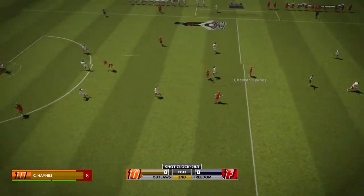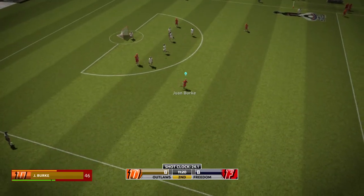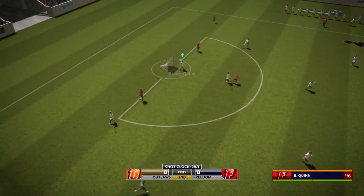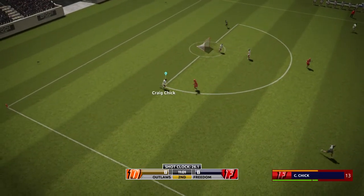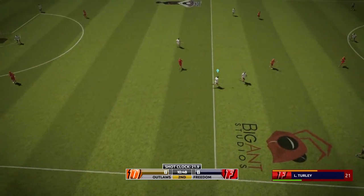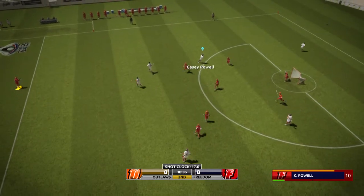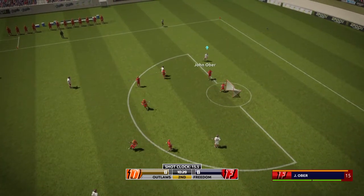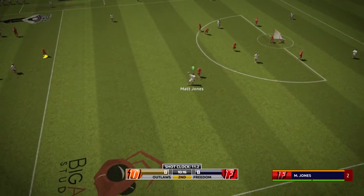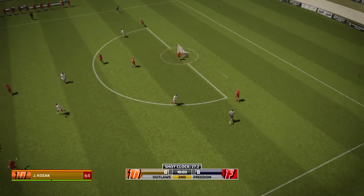Haynes wins it for the away team. Full stop center. Here's a look and straight to the keeper. Full stop center. Full stop center. Jones winds up, shoots, and saved.